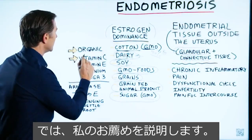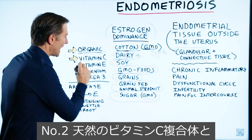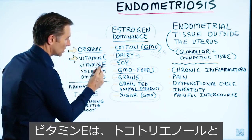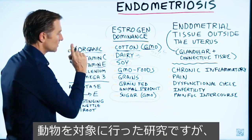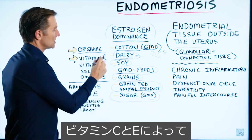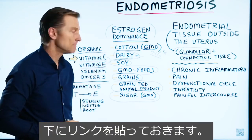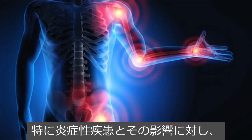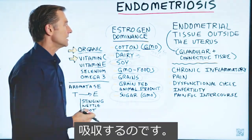So this is what I would recommend. Go organic, 100%. I would also consume a natural vitamin C complex and a vitamin E complex, including the tocotrienols and the tocopherols. The reason is because there's some really interesting research on animals, not humans, but still the data shows an improvement in endometriosis using vitamin C and vitamin E. I'll put a link down below. So it potentially can help, especially with the inflammatory conditions and the effect that these antioxidants have to soak up some of the free radicals that are generated.